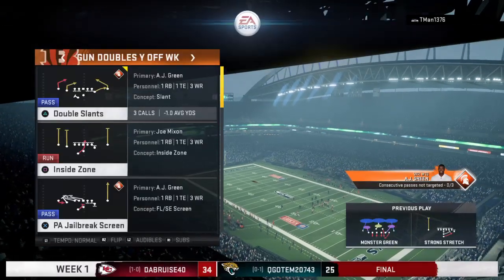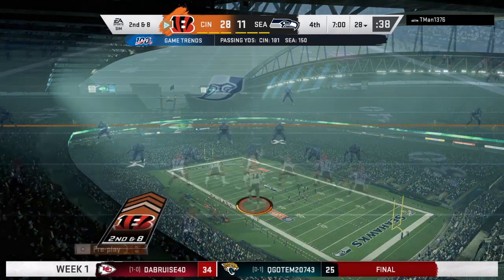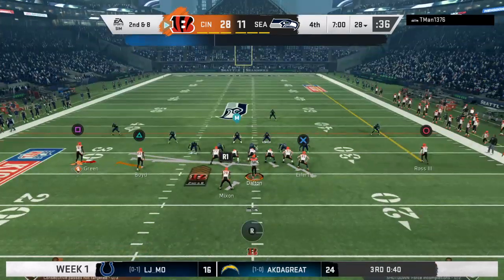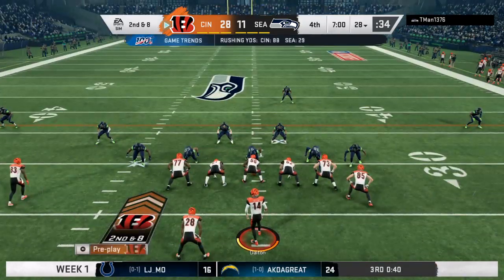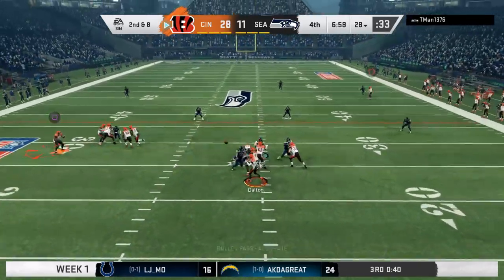And as they come to the line, they will not be able to get off another play as time has run out on this third quarter. And that'll do it for the end of the third quarter. This is the NFL, and it's on EA Sports.